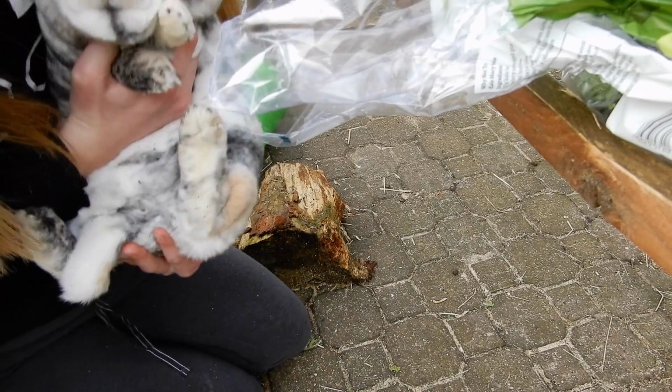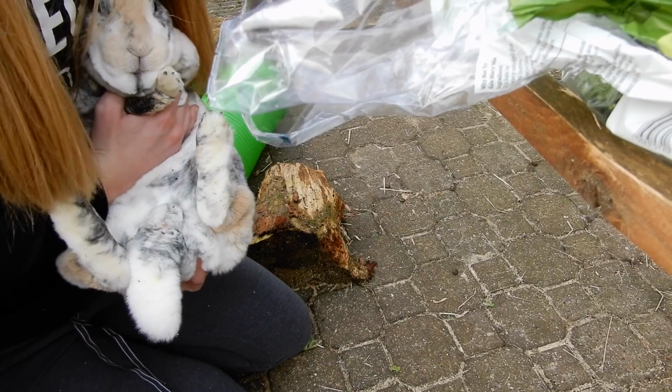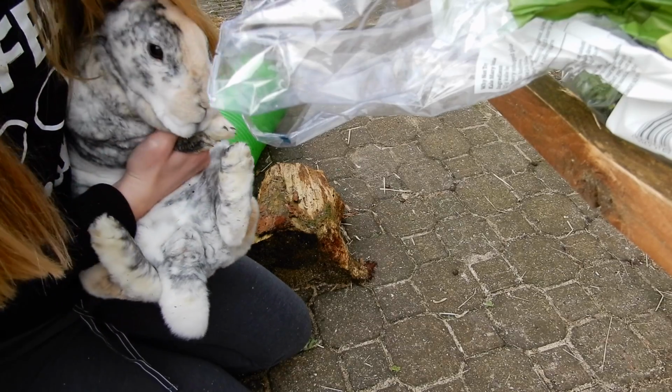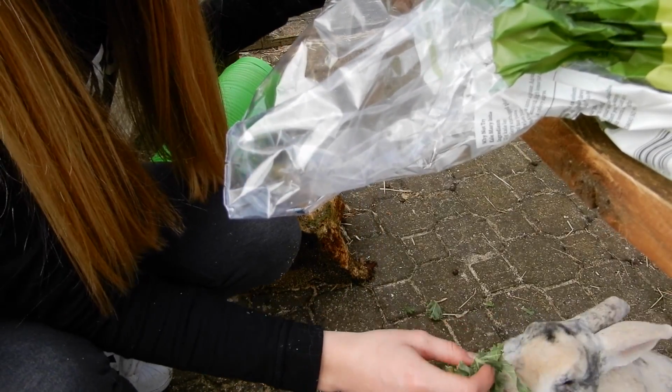And if you curl them up, this doesn't hurt them. This just makes sure you've got control of them, and you can put them wherever you want. You can hold them, take them inside, put them into their run in the garden. Don't forget to reward them afterwards as well.